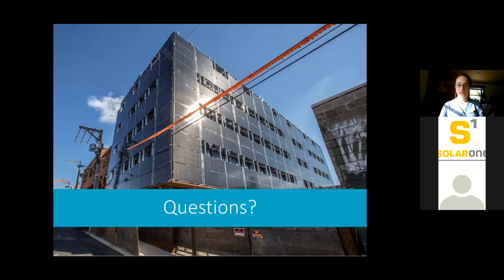Looks like one question we got from the chat is, what is the definition of unobstructed? Basically, if there's nothing already on the roof there. So if there is, for example, a water tower located in the middle of the roof, then that area is obstructed. If there is a condenser that's located on the roof, that area is obstructed. But other than that, any open area on the roof is unobstructed.